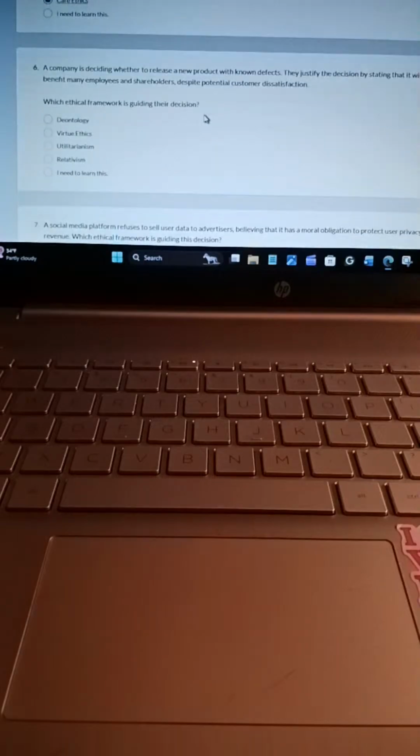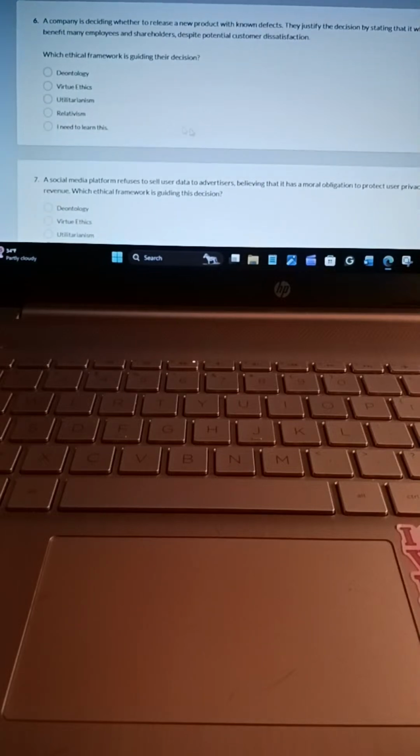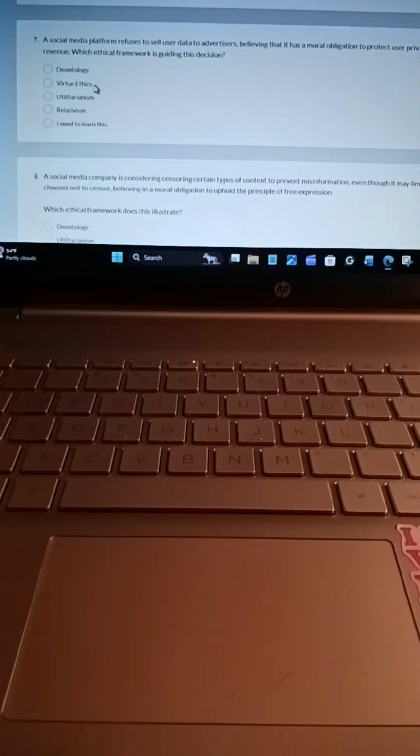That is care ethics. I know that hospitals have care ethics. I do know that one. I don't know why I know that one, but I do. Probably because I go to the hospital and the doctor's office so freaking much. But then again, that's just my life. I'm gonna do that one.